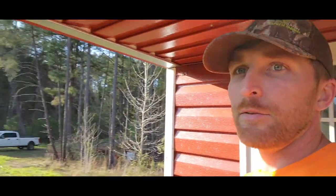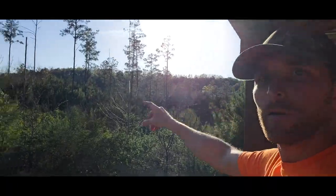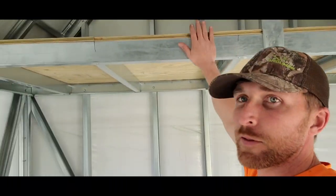It's got a front porch, and the sun will set just right up here. And the sun rises over on this side of the porch. So I've got some big plans to do. We've got bunks up top on both sides. And I've got some hardwood floors that I'm going to put down. And I'm going to put some beadboard stuff up on the walls just to kind of finish it out.